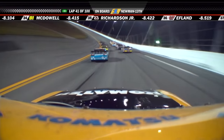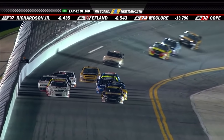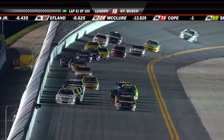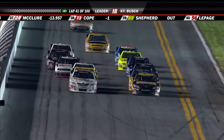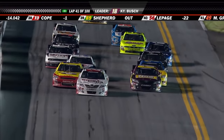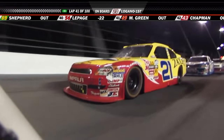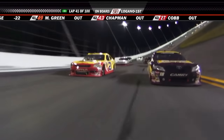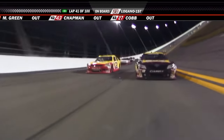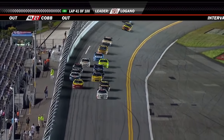I was asking him about bump draft, and he said because the cars move around so much, he needed like a homing device to get onto the back bumper to bump draft somebody because of so much movement. Right there, look at that. Logano just getting sideways again. And this is on the straightaway. Yeah, don't think these guys don't know exactly what they're doing in these things by doing that. Oh, that's right. They'll be using these moves come like the last 10 laps.